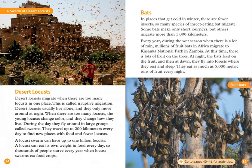Bats. In places that get cold in winter, there are fewer insects, so many species of insect-eating bat migrate. Some bats make only short journeys, but others migrate more than 1,000 kilometers.